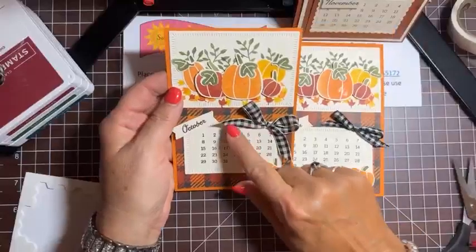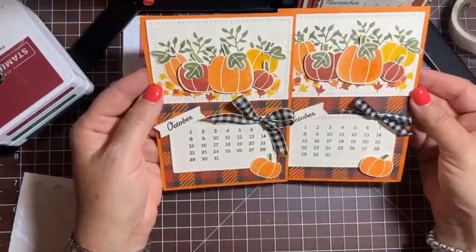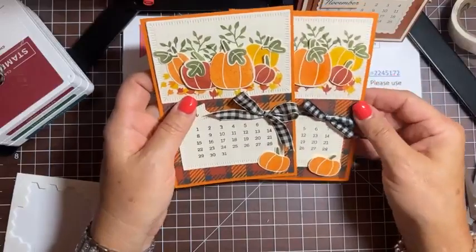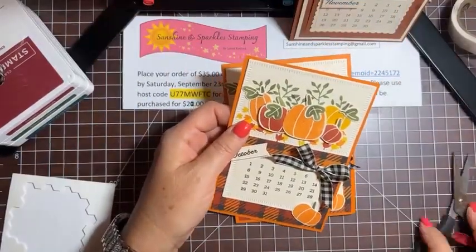What do you think? I think I like this ribbon better. It's bigger and fatter. What do you think? You like the skinny one or the fatter one? I like the color too. You can definitely notice the difference in the little bit more ivory versus the white. Okay, we're gonna call that done for October.